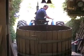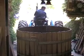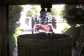Here they're taken out of the press and put onto a trailer. They'll be taken into the field and tilled back into the soil to give the soil just a little bit more nutrients.